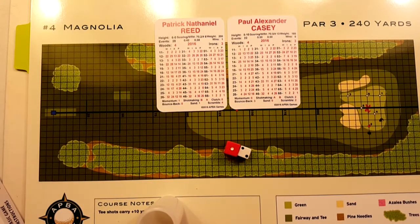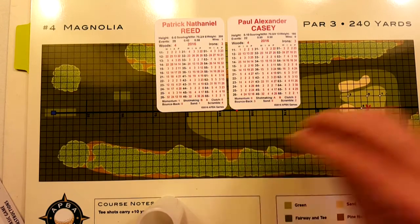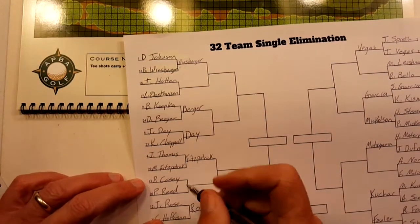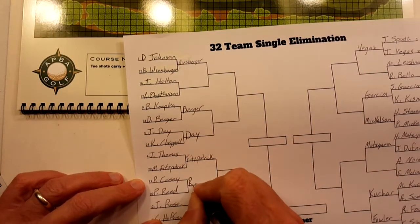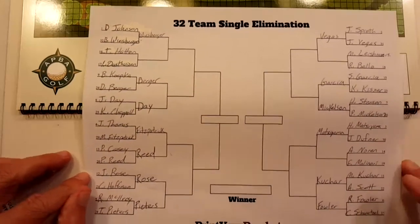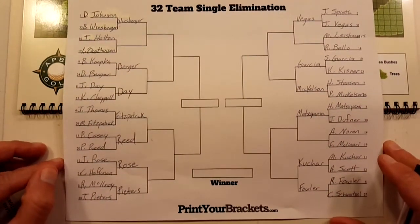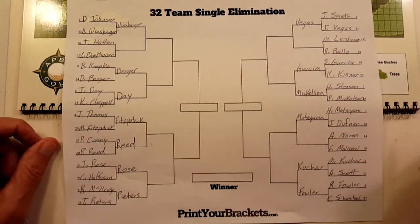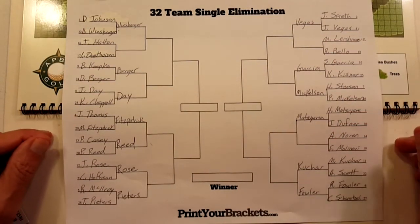So Patrick Nathaniel Reed, as it says on his card, beats Paul Casey. Another lower seeded golfer advances. So we got 1, 2, 3 more matches in the first round.